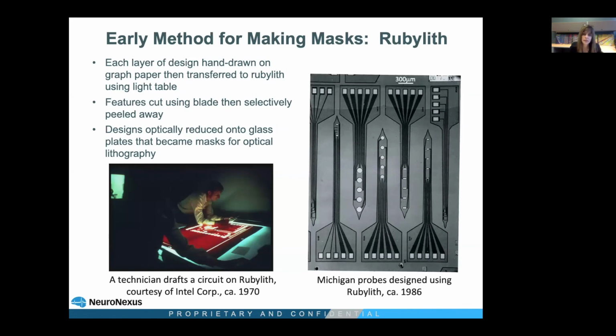Again, digging down deep in my Polaroid box, I remembered this early method for making masks. And it was done by cutting a film called Rubylith. And what you see there on the lower left is a guy at the Intel Corp in the 70s cutting Rubylith. And what you did is you drew your design on very thin graph paper and put the graph paper on a light table, put the Rubylith film over that, and you actually cut the Rubylith and selectively removed the areas where you wanted light to shine through.